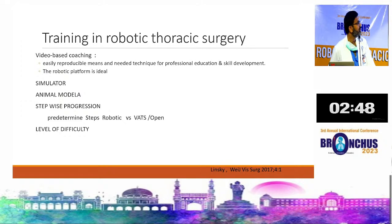And then, coming to core robotic thoracic surgery, what exactly is the difference? Robotics basically is simulator work, animal models, and video-based. The advantage of robotic, probably with VATS, is the same, but robotic gives you a better visualization, you have higher quality videos where you can look up, and the teaching material is much more refined, I would say, if not more in terms of volume.